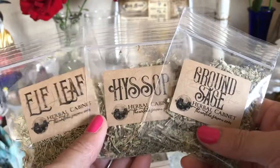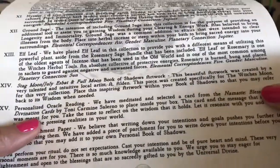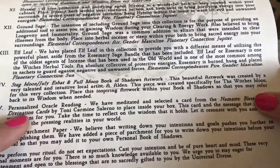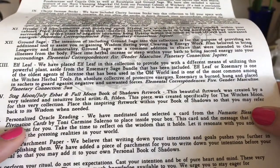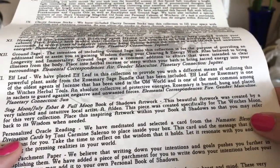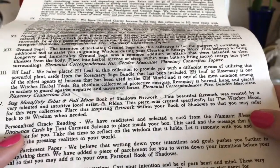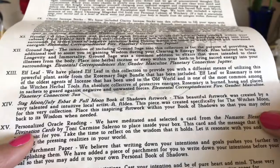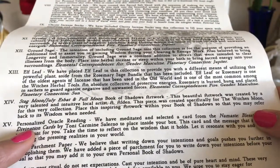So yay! Oh my, so many items in this box this month, but they also have another piece of beautiful artwork. This is the Stag Moon, July Esbat, and Full Moon Book of Shadows artwork, again created by their local artist, A. Alden. And it was created specifically for the Witch's Moon box. So it says you can refer to this when you need its wisdom. You can put it in your Book of Shadows, on your altar, whatever you wish.